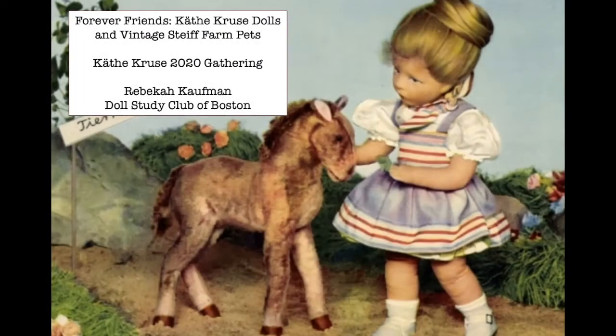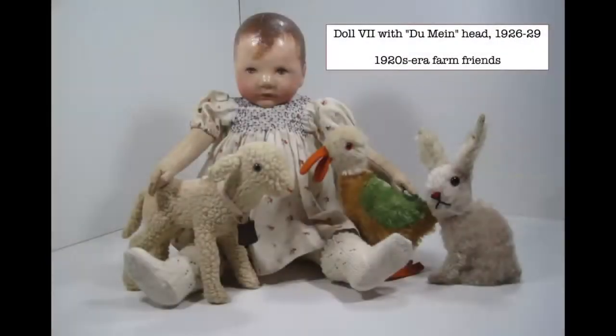And here's our program. Forever Friends, Käthe Kruse dolls and vintage Steiff farm pets. And here you see a lovely mid-century shot. This is a postcard, a series of postcards. The name of the series of postcards translates into English as Little Animal Kindergarten. So here you see this beautiful Käthe Kruse doll with a mid-century Steiff pony, and you will see that again in our presentation.